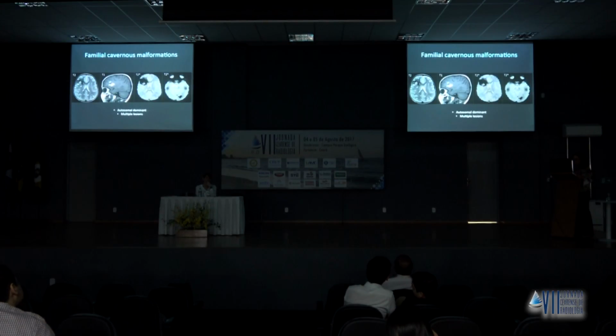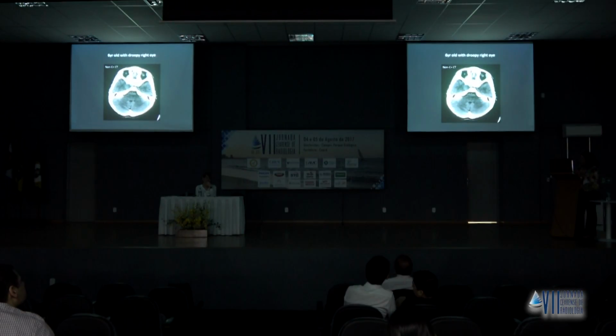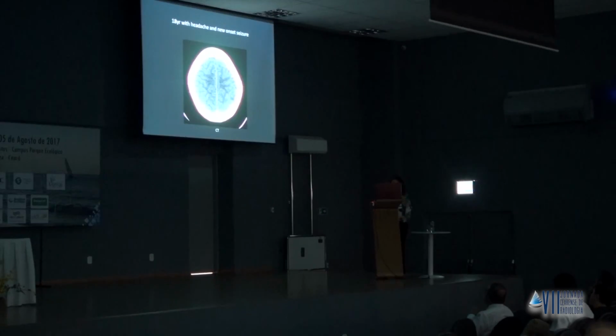So this is an example of a child that came, 6-year-old with a droopy right eye. And if you look very carefully, you can see that there's this mass here that's iso-intense to brain parenchyma, and we also have some scalloping of the adjacent bone. So of course we recommended an MRI in further evaluation, like a new onset seizure. And if you look very carefully, you'll see that there's this asymmetric hypodensity in the left posterior frontal lobe.